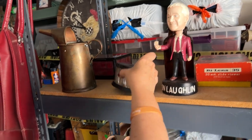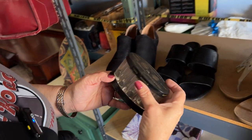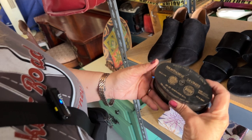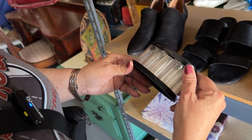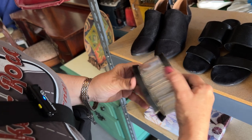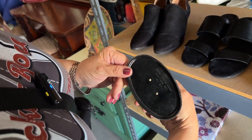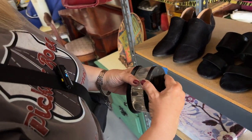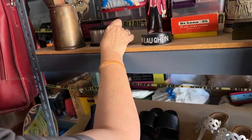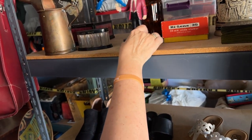And look at this little piece. Coin sorter. Coinrama. Look at that. It says Hawthorne Savings. Watch your savings grow. How do you put the coins in? Park Avenue, New York. Oh, you need a key. I'll take a dollar for it. I don't have a key or anything for it. And we have Don Laughlin.